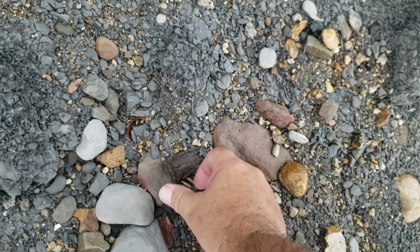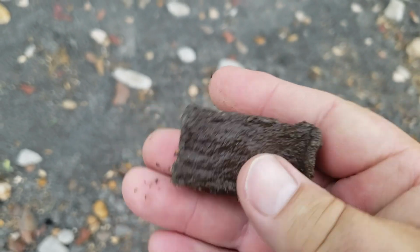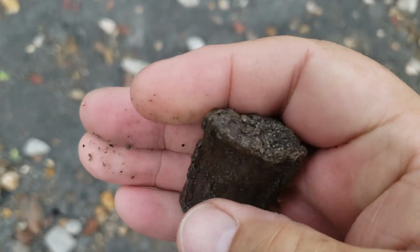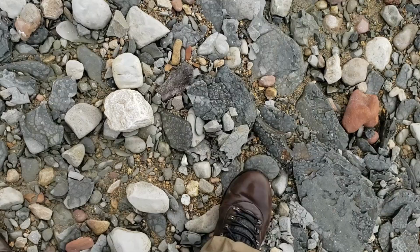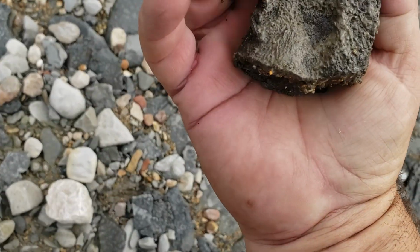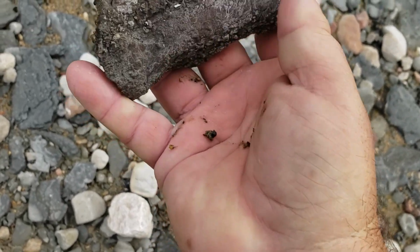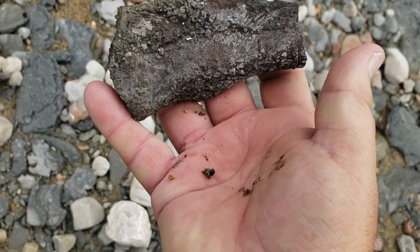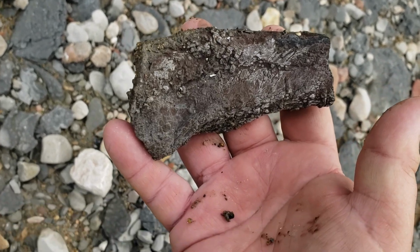Okay, here's another rib piece. A little bit smaller than the others, but I do believe it's the same critter. Okay, here's a big old chunk of bone. Wow. That is a huge rib head. Pyritized though. Dang, I hope the skull's not pyritized. Still, that's a nice piece.